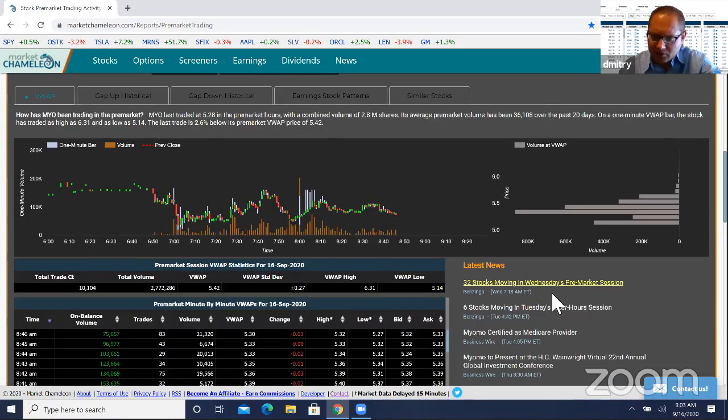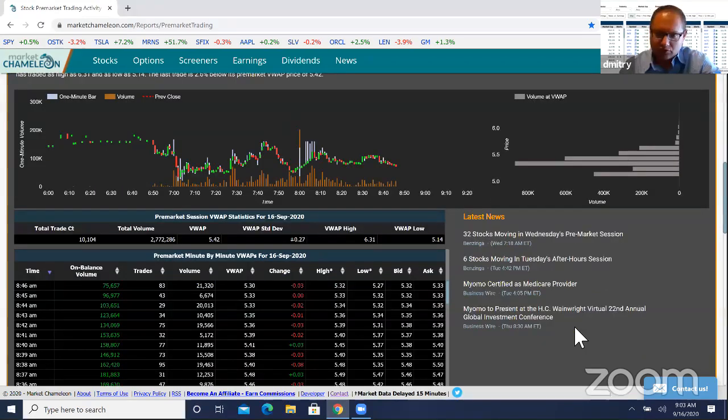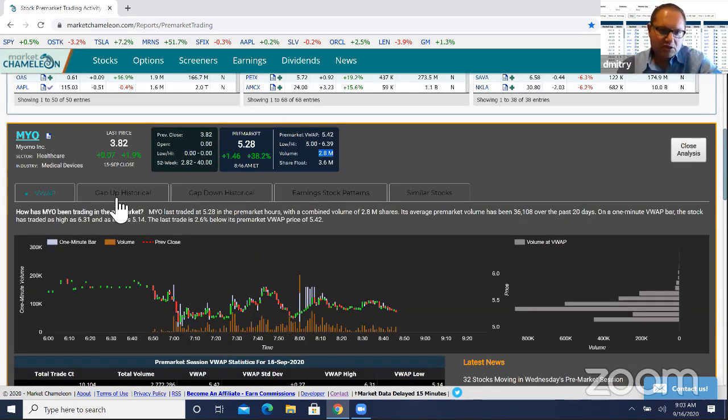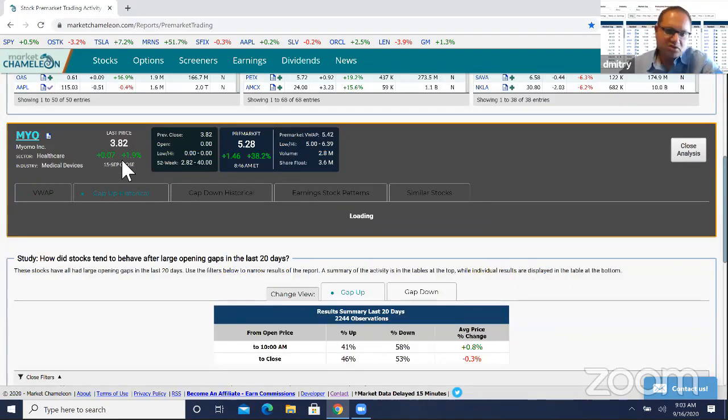Looks like it had some news here. I'm not going to get into it. I'll let you guys read it and figure that out. This is what the chart looks like in the pre-market hours. The largest VWAP bar, $5.33 to $5.43, on 869,000 shares. Let's take a look at this stock from a historical perspective.